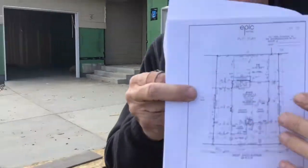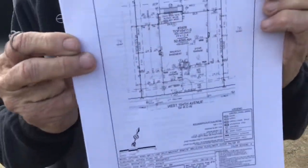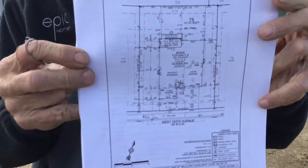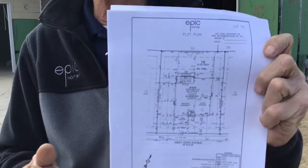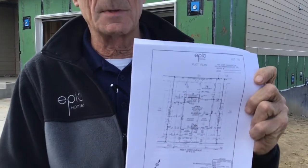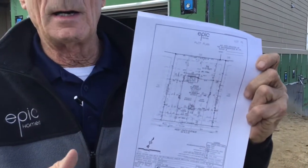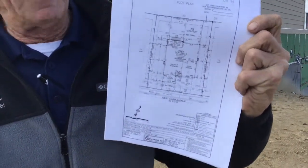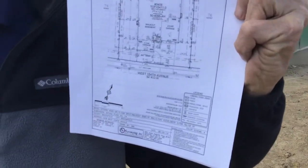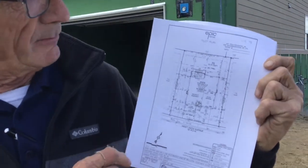I'm going to show you a copy of the plot plan, which if you do not have, I'd like you to nag Kyle. Make sure that he gets you one of these. This is very important for you to have. This also helps in your planning of your landscaping, and either you or your landscape designer can go over this. There's a lot of helpful and pertinent information on the plot plan. There's a little key or a legend in the lower right corner, and that tells you what all of the symbols on the plot plan stand for.